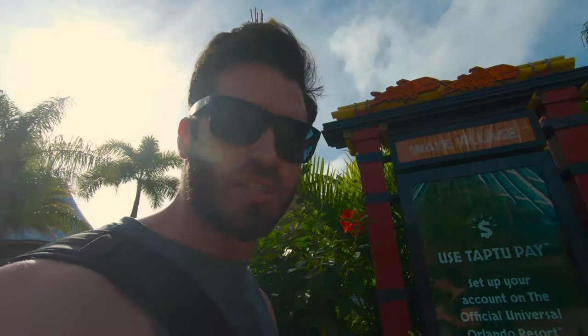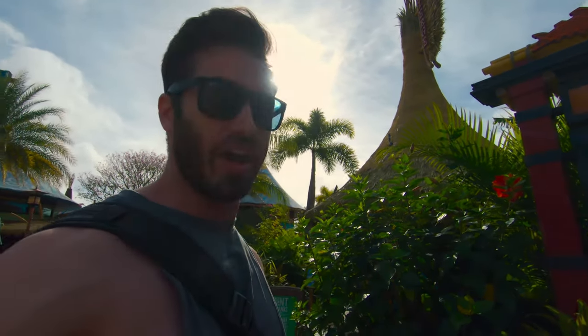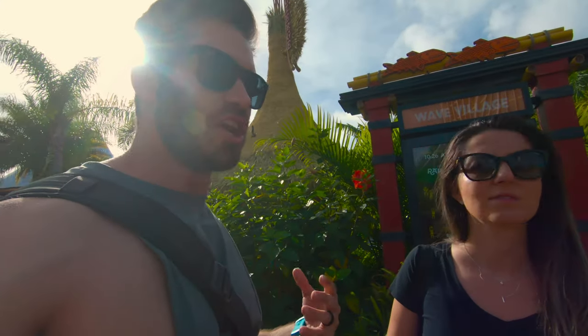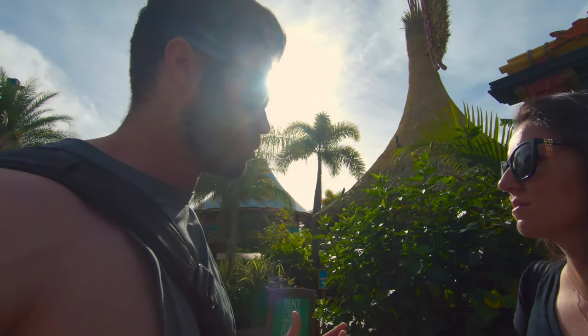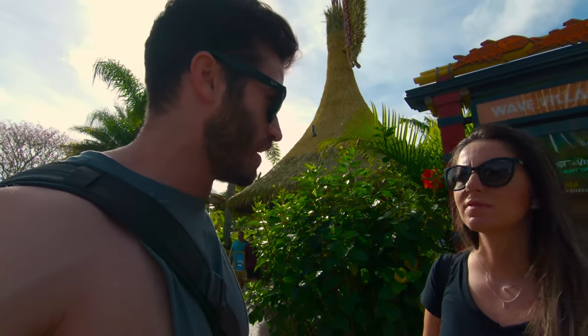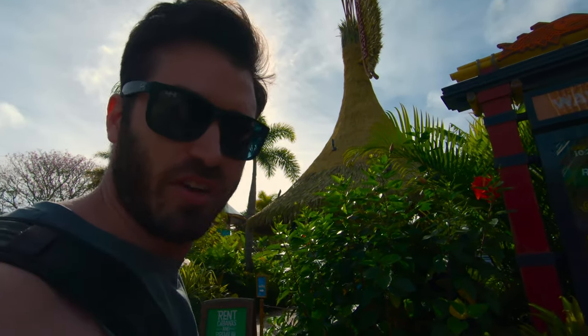I didn't mention this, but it is a beautiful day, and it's January right now, but the high today is 85 degrees. We figured January is one of the slowest months of the year for theme parks in Orlando, because all the tourists go back after Christmas, and most people aren't thinking to go to a water park in January. It's just an anomaly that on the weekend we're having record highs of 85 degrees, so we're going to take advantage of that today.